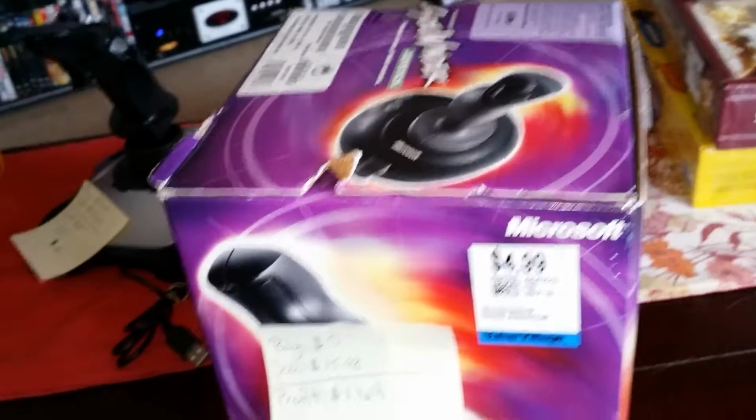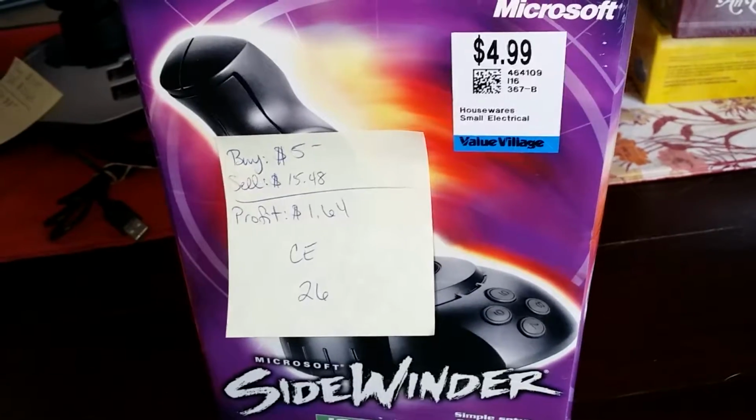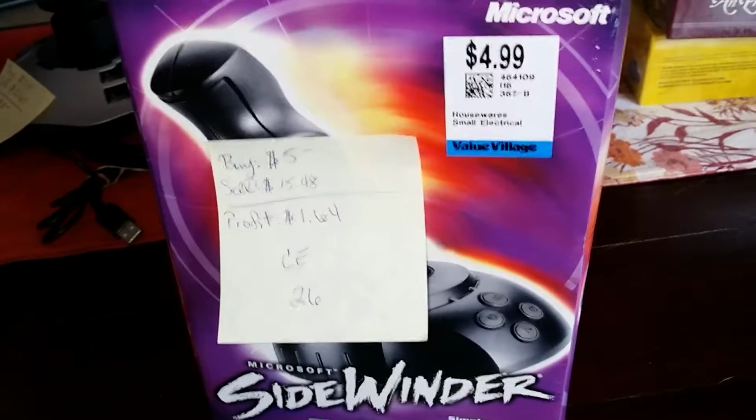But again, because it's got such a fast sales rank, the box is a little beat up, but big deal. The controller, like I said, inside is really nice. So you know, I'm figuring it's going to be a quick sale.